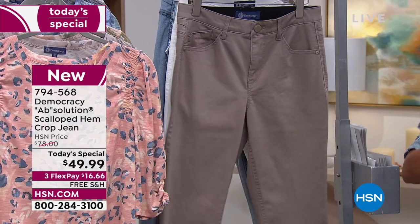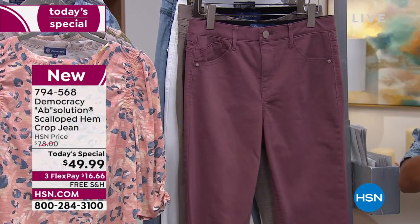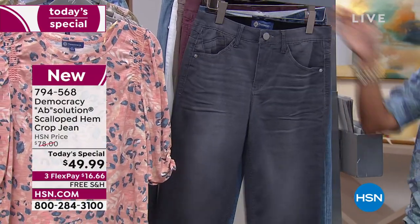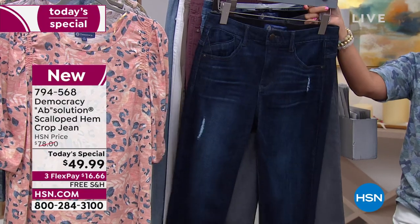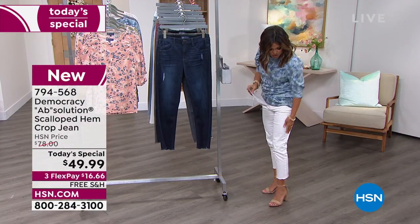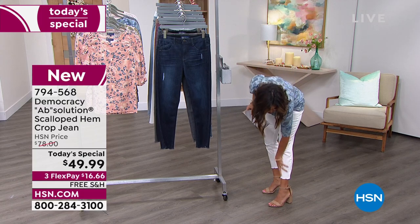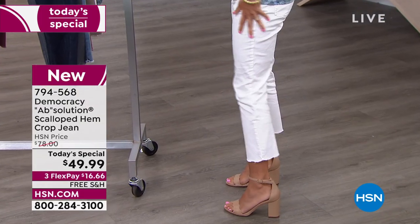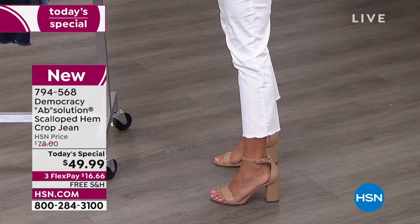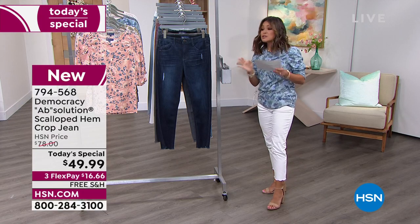Now, for sizing here, we have everybody covered, 2 through 24 women. And I mentioned we have the average inseam at 26 inches long. We have the petite at 24 inches long, and it is meant to land just right above the ankle. And again, I'm 5'2 for reference, wearing this in the petite inseam in the size 4, which I would usually wear.